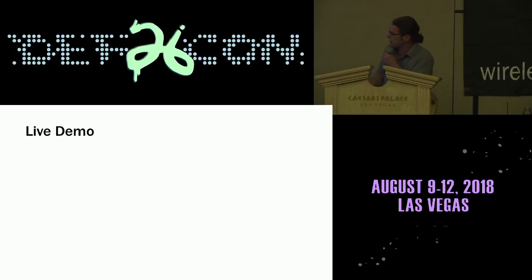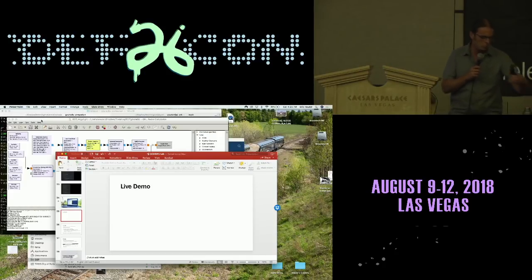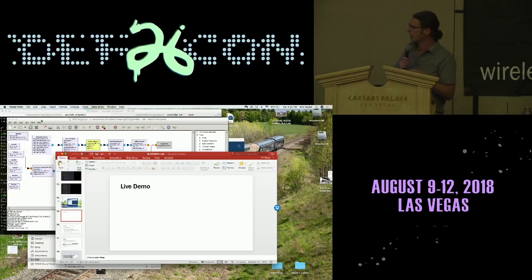All right, so I want to do a live demo. I have loaded up here on my HackRF with Portapack audio files that are packets, and this is going to transmit them. I'm using one of the ham bands, the 440 70 centimeter ham band, so that we don't transmit on the actual railroad frequencies, and I can ID and all that to keep this legal.